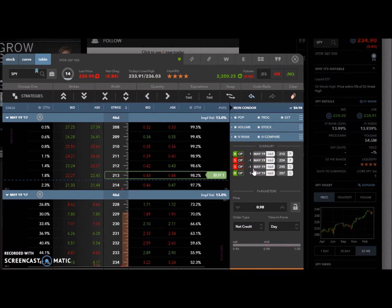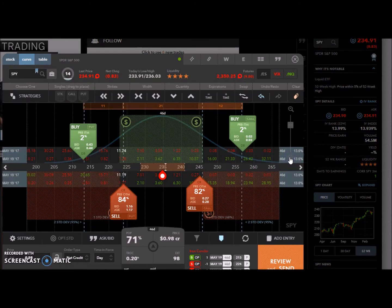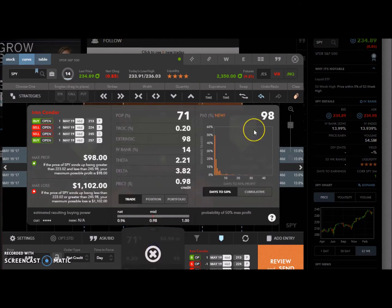Now, if you want to see a visual version of it, click on the curve, and then you can zoom out. That's why I love the curve screen. And here you go. Now, what are your chances of making 50% max profit of what you collected, or half of this, half of $9? Click on this. There you go. So I hope that helps.